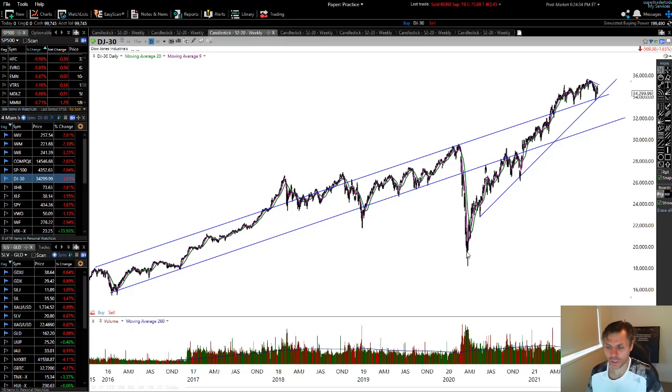We had the big drop down, and then there was another stimulus package passed, right? We know there's going to be more printing. I mean, they're not going to stop printing money. They're not going to magically say, you know what? No, we're going to stop printing money. They're going to raise the debt ceiling. We know that.